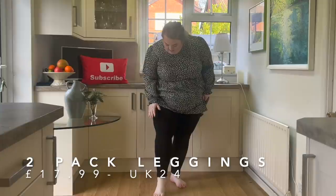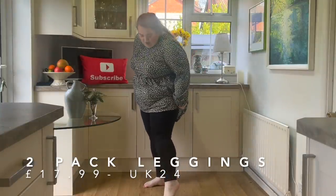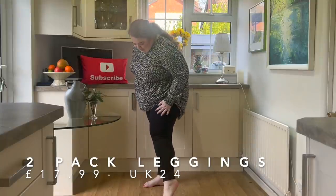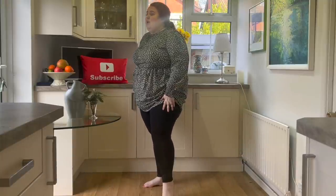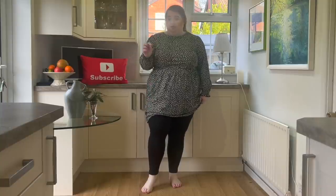They are a really nice length for me as well. I am 5'6", slightly shorter in the leg, but they're not too long. So I say if you are on the taller side, they might be a bit short on the leg, so you might want to bear that in mind. But I'm very impressed with these leggings. I got them in a 24. Incredibly comfortable. I like the fact that they're cotton but still stretchy.